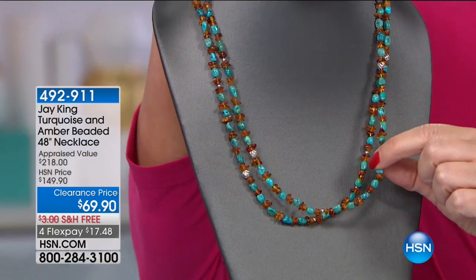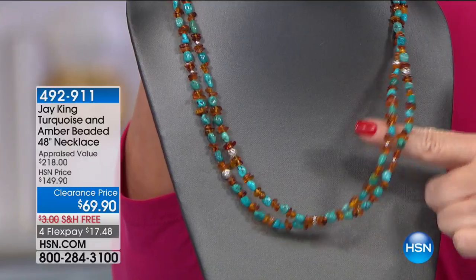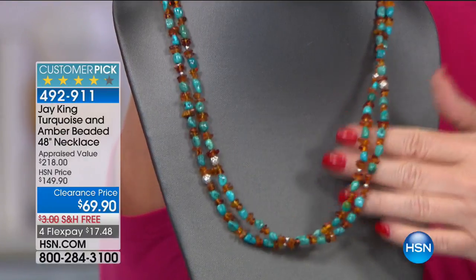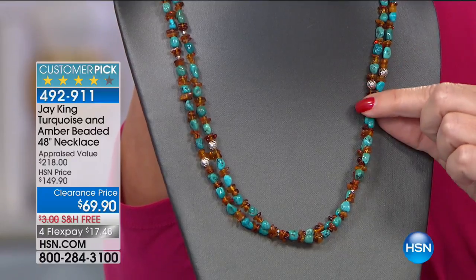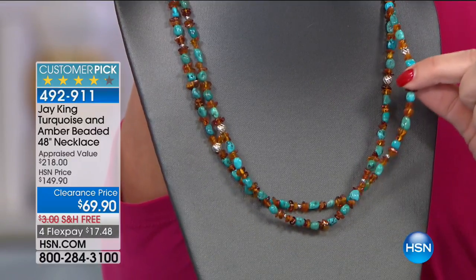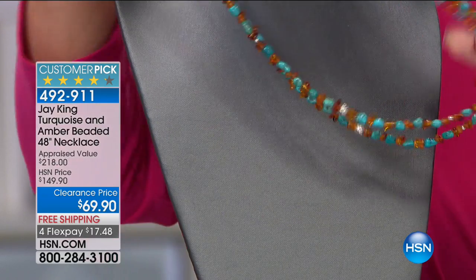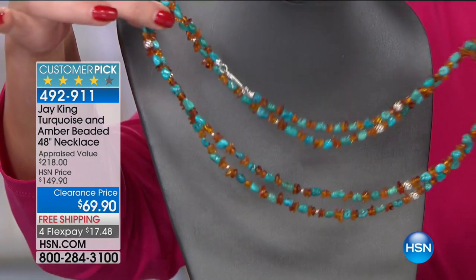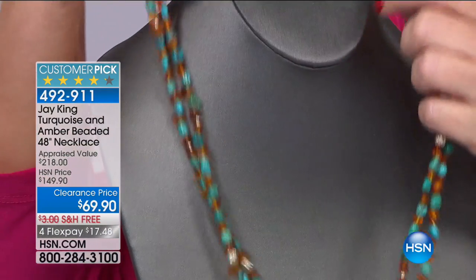Oh my gosh, look at this. Is that amber? This is amber, real Baltic amber. Oh, wow. Like 25 million years old. And this is genuine turquoise along with this. So this is a 48 inch necklace. We took this from $149 to $69. I love that. Amber flies out the door. Yes, it does. I can't believe we even have any of this at clearance.